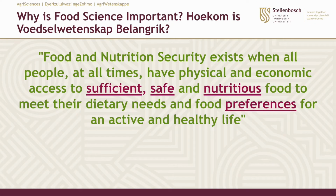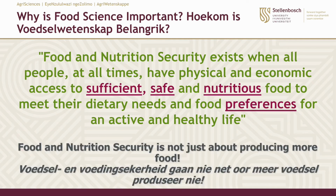The fact that everyone needs to eat brings us to another important concept, namely food and nutrition security. This is defined by the World Health Organization as existing when all people at all times have physical and economic access to sufficient, safe and nutritious food to meet their dietary needs and food preferences for an active and healthy life. This definition or concept actually speaks to the three pillars of food science we mentioned earlier, namely sufficient, safety, nutrition and food preferences. Therefore, it is clear that food security is not just about producing more food.